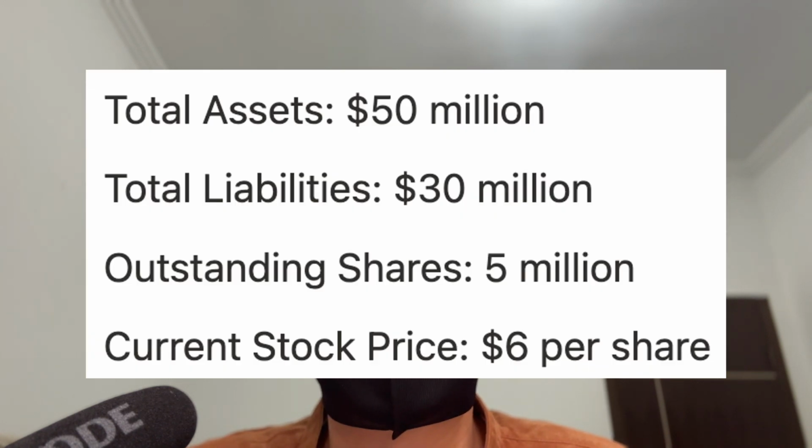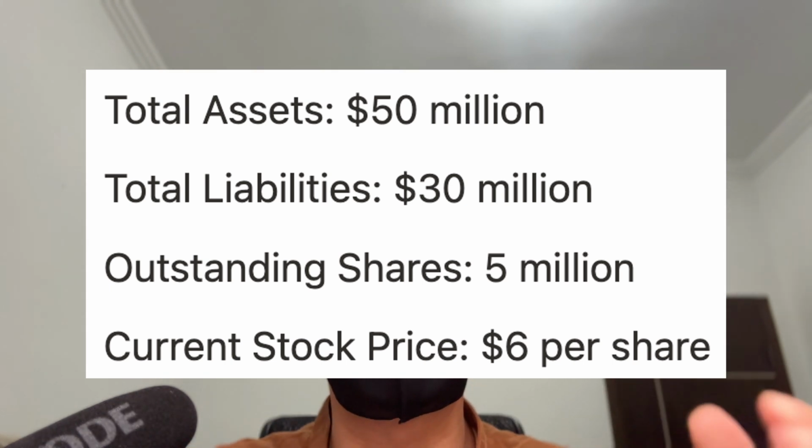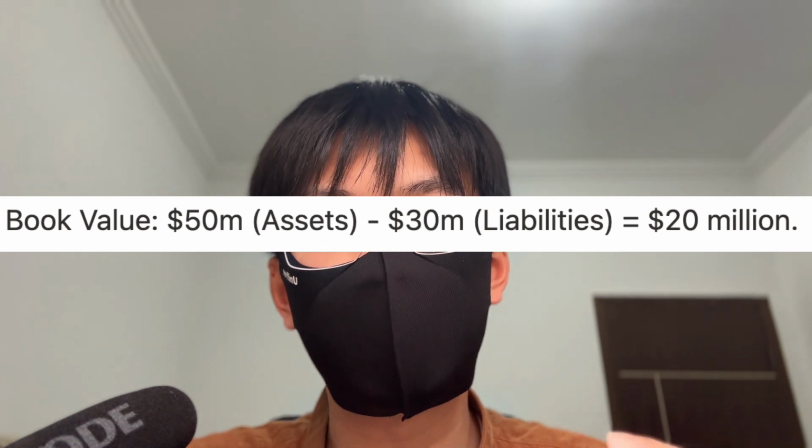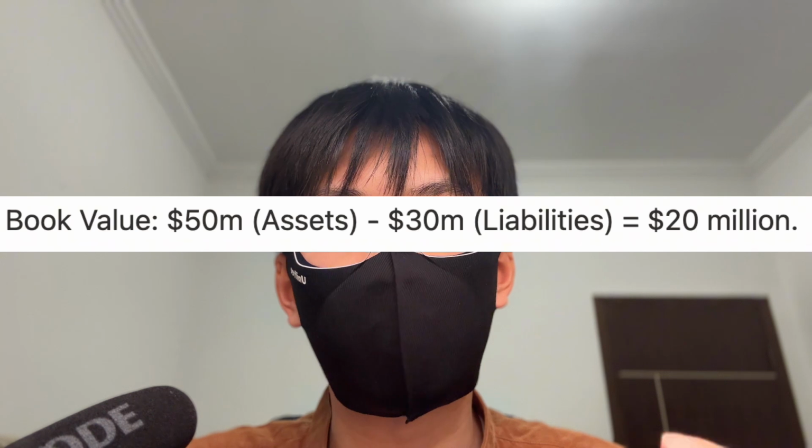Let's walk through a quick example. Imagine a company called ABC. Its total assets are $50 million. Total liabilities are $30 million. Outstanding shares are 5 million. Current stock price is $6 per share. First, let's calculate the book value. 50 million minus 30 million equals 20 million.